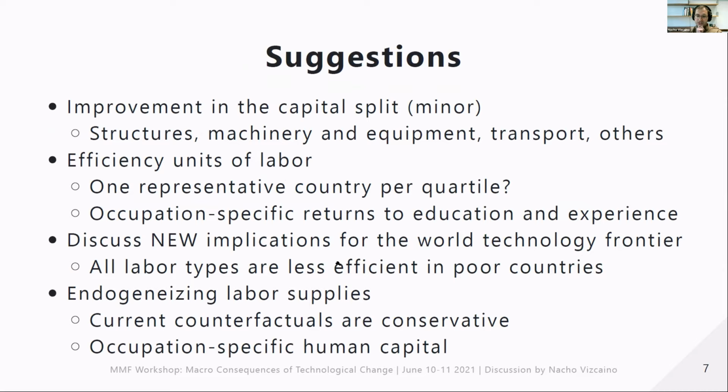So let me make a couple suggestions before I go into future research. My first suggestion is that you could do a little better with the capital split. Ideally, within each occupation, each type of labor uses a specific type of machine. It's very hard to get data on specific types of machines for specific occupations. But you could split structures and transport equipment and use that as a type of capital that augments all types of labor similarly, and machinery and equipment to be more complementary or substitutable with the labor aggregator, namely not being factor neutral.